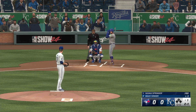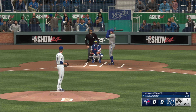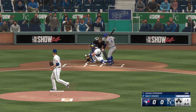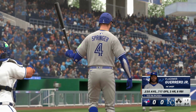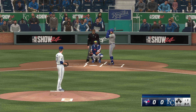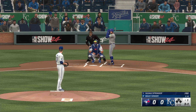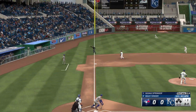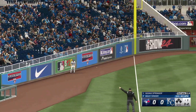That one close, ruled a ball. Now 2 balls and a strike. Next offering misses down and away. First pitch strike from the pitcher, but then no panic at all by the hitter. Very patient, showing good discipline. Now he's in the driver's seat with the 3-1 count. And it goes just foul.